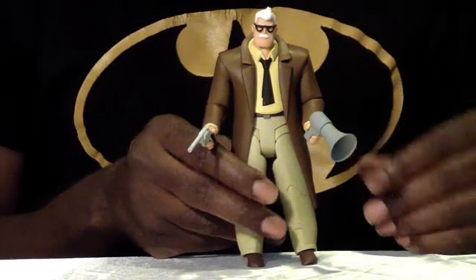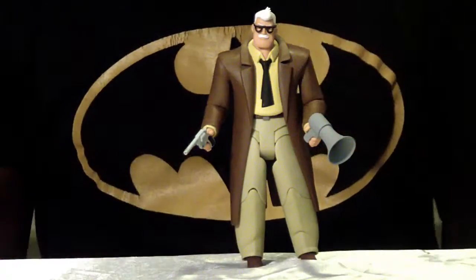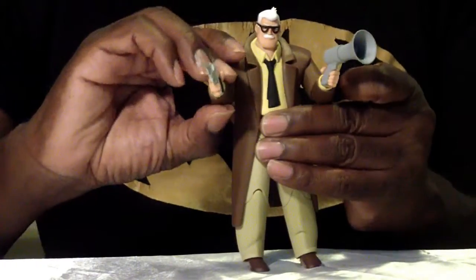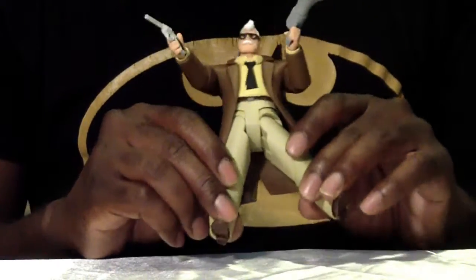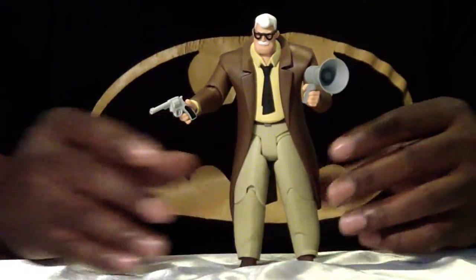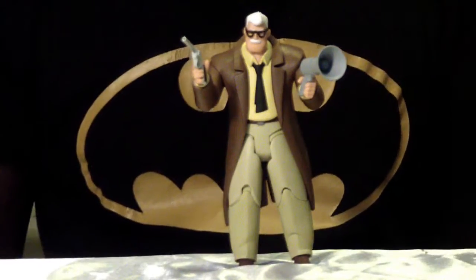He's very solid, he's very heavy too, so there's a lot of plastic to him. I give him that. You don't even need a stand for this guy. You can stand him up, have the bullhorn here, have the gun pointing out, and he's not going to tip over or anything like that, because the legs spread out too. I'm not sure if I mentioned that, and the jacket's pretty pliable too. You can get a good, nice little pose with him. And there you go. Can't complain.